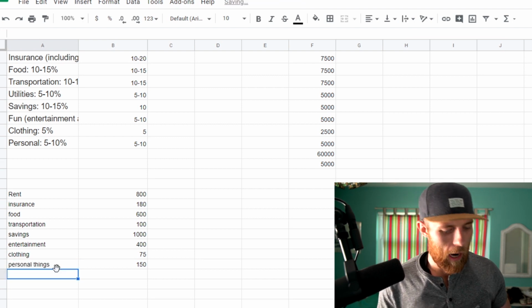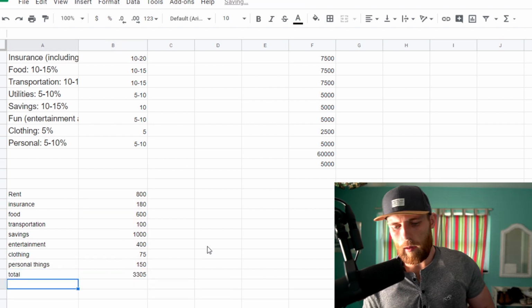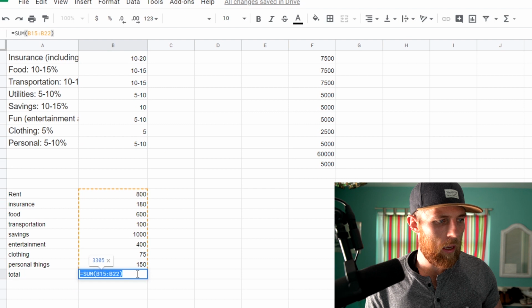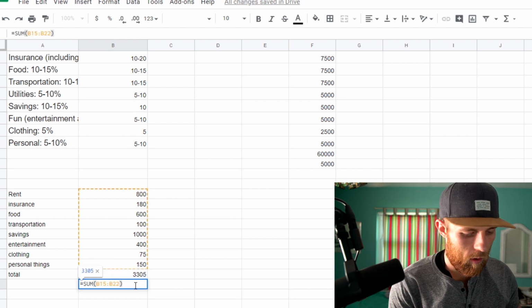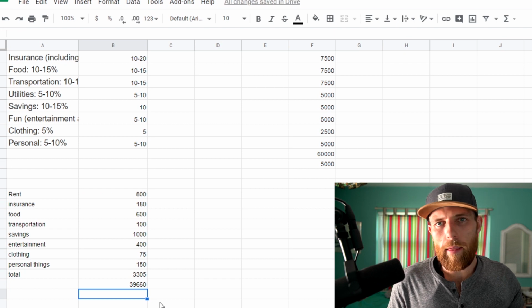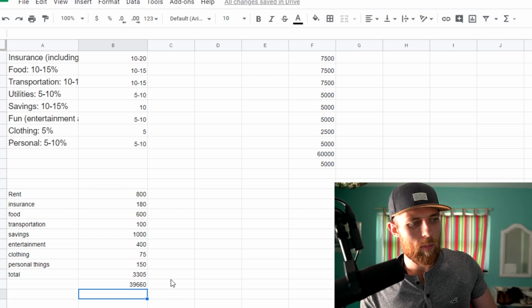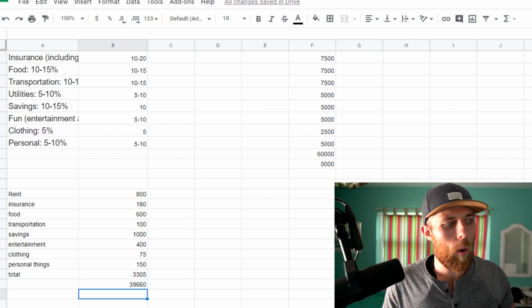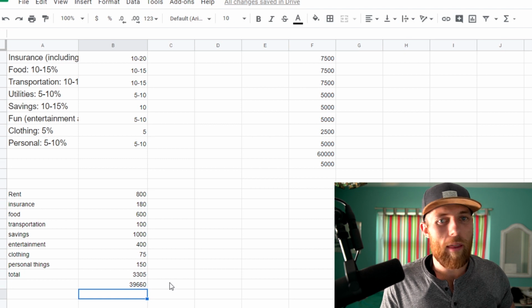And let's just see where we're at. So right there, I am spending around $3,300 per month. And if we look at this and then we multiply it, it is about $39,000 per year. Now this is on pretty much everything that I need to survive and way more. I can live on quite a bit cheaper than this.